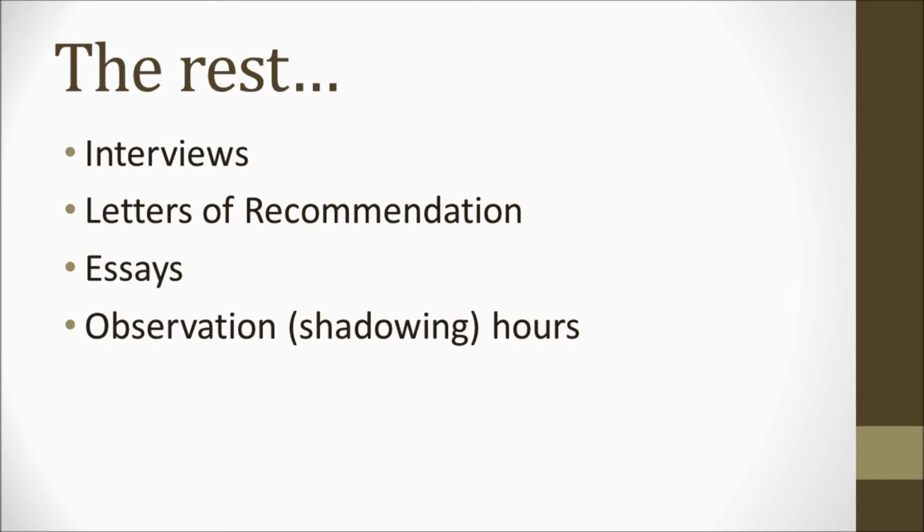Essays is really just more of the same. Take your time, have it read by friends for corrections, etc. Be careful with grammar and other things. Make sure you don't lose easy points here.